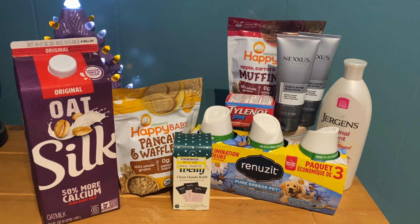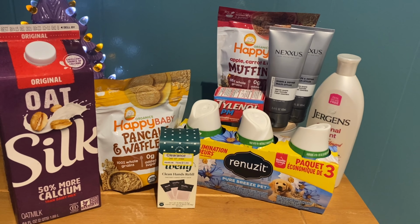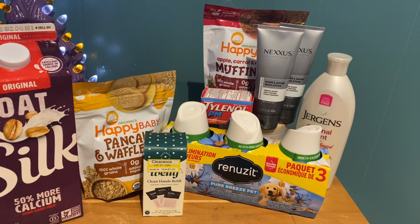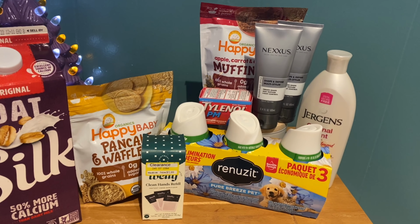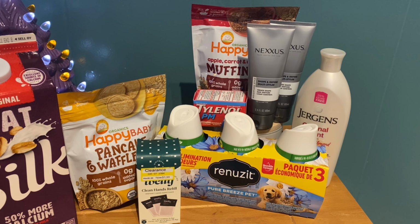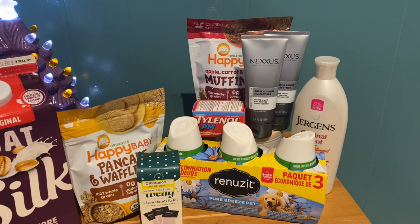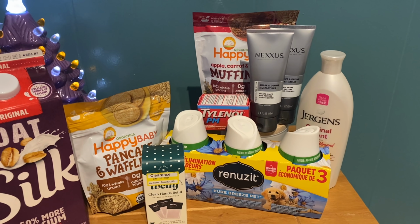Alright guys, so I am back home and this is my Target haul for this week. Not a huge haul, but I'm definitely really happy with all of the items that I picked up today. Got some pretty high value items for way cheaper, so I'm super excited about that. We're going to go over this receipt, talk final cost of everything we picked up.